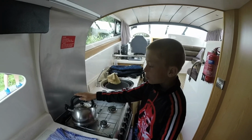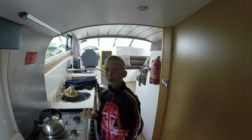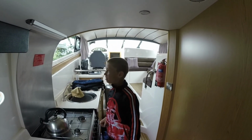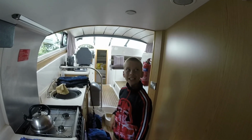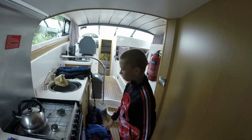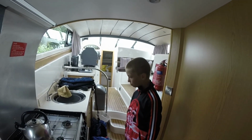£1. Kettle, but if I were you, I wouldn't run it when you're going along because there is a danger here. All the gases, they don't work well in a confined space. It's quite dangerous. Okay, so moving on, we've got a gas oven with all the hobs, all that.